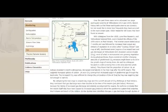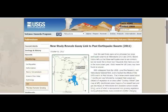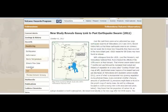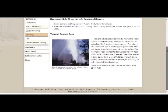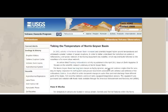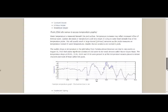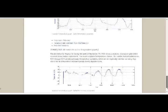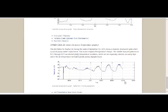This is pretty old. This is going all the way back to 2011. Seismic swarm. Because of the gas and hydrology. Okay. Temperature measurements for the North Geyser Basin. Or Steamboat Geyser, let's see. I don't know if we have any for Steamboat Geyser. Here it stopped in 2014 for some reason.